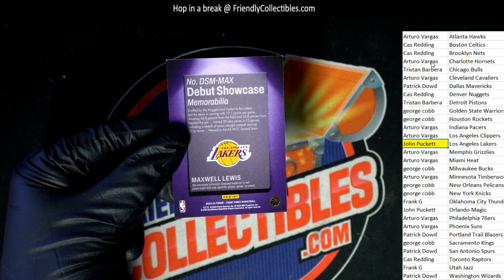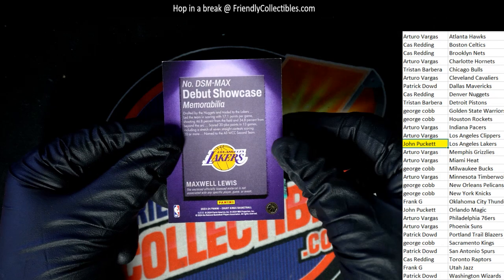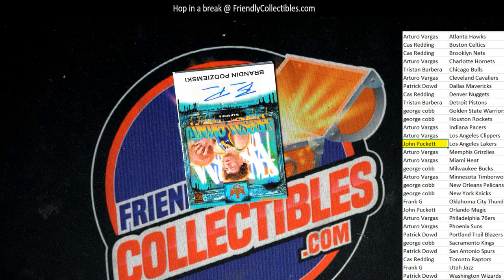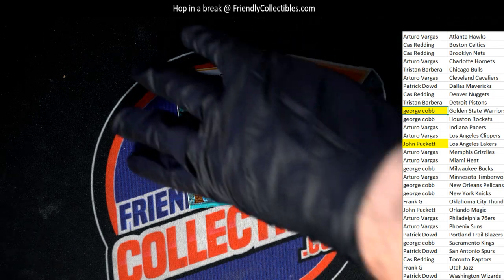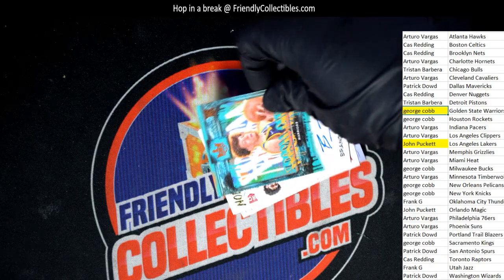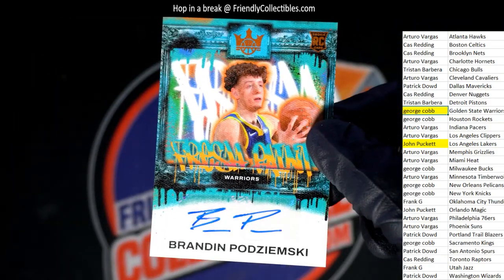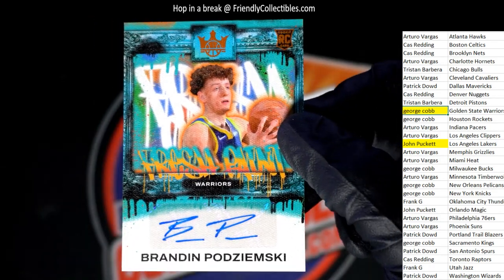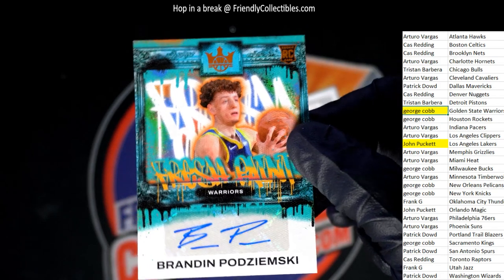The next hit in the box break is right here. Good luck in Court Kings basketball. Ho! Golden State Warriors. Wow, George, nice hit. I've seen his stuff way up there on eBay. And we're looking at some of the things earlier. We're talking about how many rookies of him are up there in that tier. And I kind of put them as one of the best teams. Probably a top five team to own in the break.